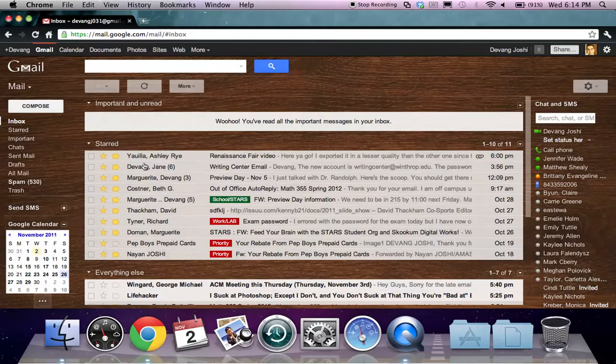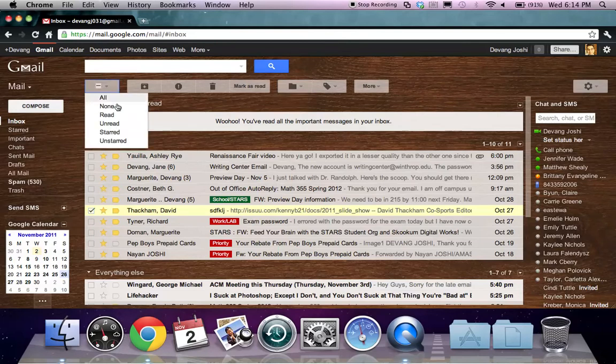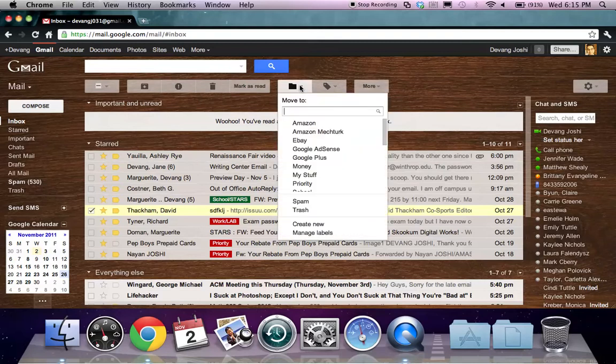So let me select a message. Let me select one from David. You see that when I click, I get my options that show up again. Obviously, I have the ability to select all the messages at once. I can archive the message, report it as spam, delete it, mark it as read. I can move to a label, or I can just set a label.